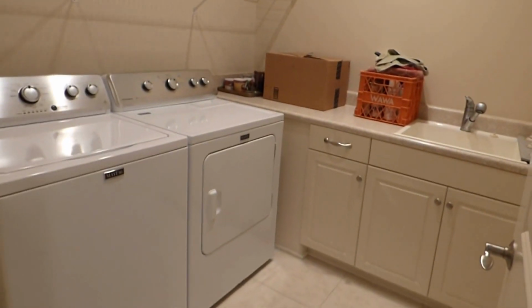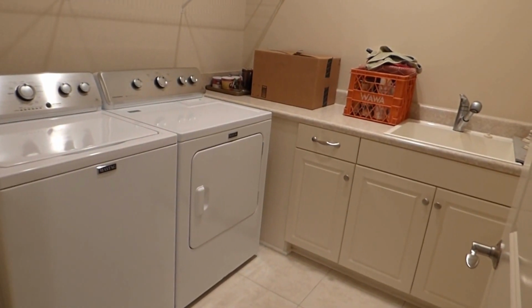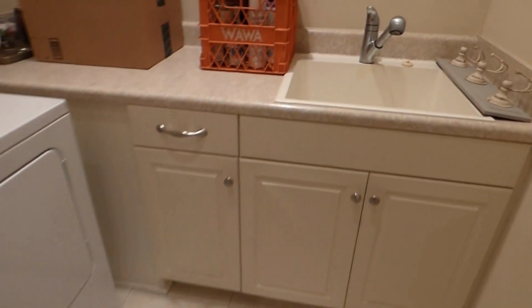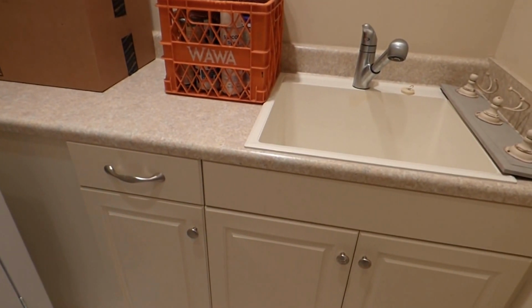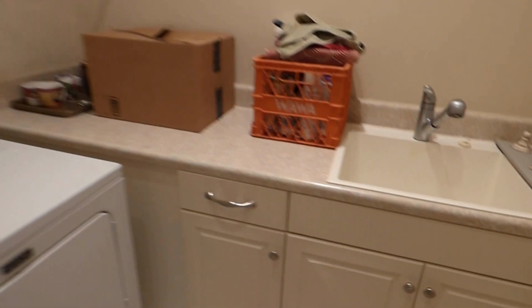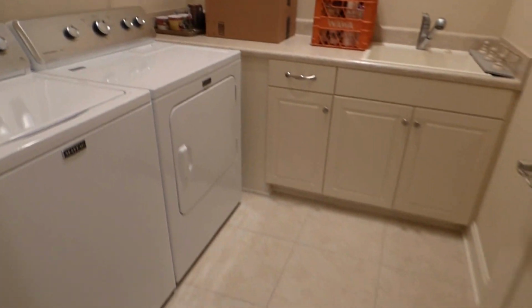Here's your laundry. The washer and dryer are included. That is a tiled floor that we've seen elsewhere. And we have then a bank of cabinets here with a wash bin, very handy for doing your laundry, and a variety of things in your laundry room.